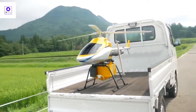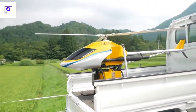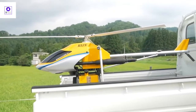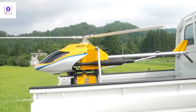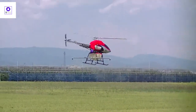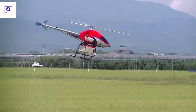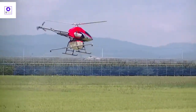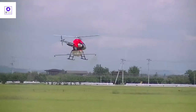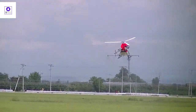The advantages of this aircraft can be seen immediately. The Rize YS-01 weighs only 15 kilograms, so it can be transported even in a pickup truck. At the same time, it's a compact drone that is perfectly suited for the tasks of agricultural helicopters. It's controlled by a special remote control unit. This machine lifts up to 10 kilograms of load and can stay in the air for up to half an hour.